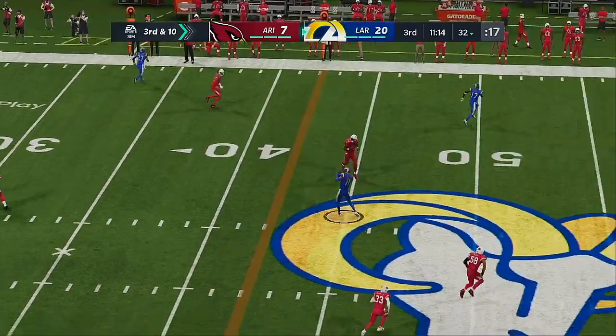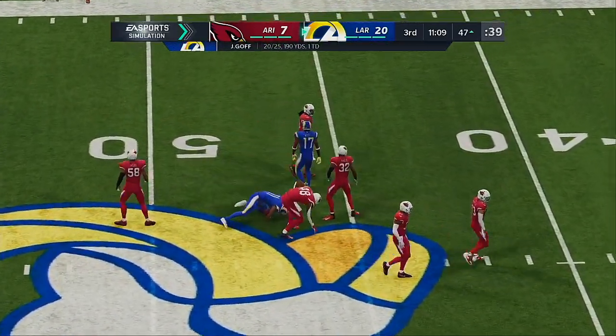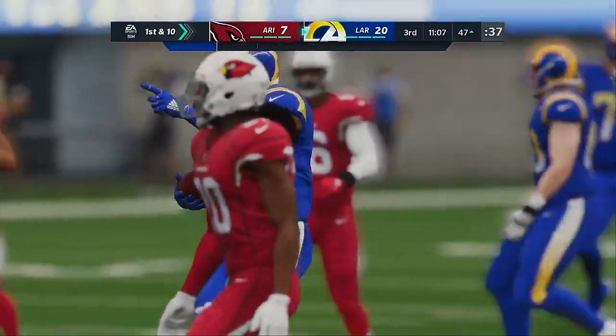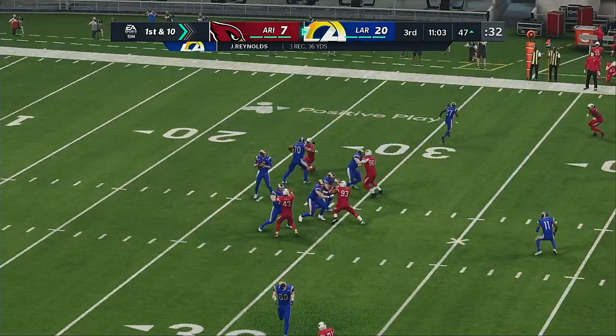Throwing again is Goff. This pass complete to Reynolds. And he is going to have a Rams first down as they're able to get the third down conversion. Great way to convert on third down there.